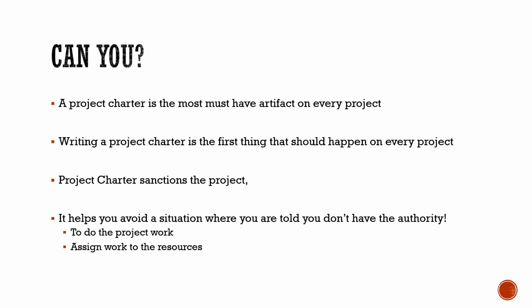So in cases where the projects do not have a project charter, there is a possibility that someone from some team might come up and tell you that they won't be doing certain things because they have more important things to take care of, or they feel that you do not have the authority to assign them work. So the answer to all of that is the project charter.